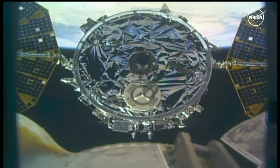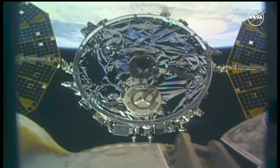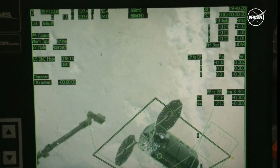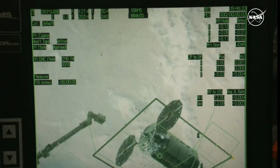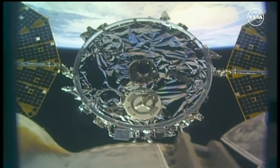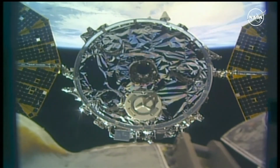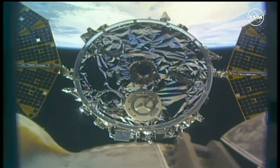And Cygnus has arrived at its capture point. The view you're looking at is down the barrel of the robotic arm on the International Space Station. NASA astronaut Laurel O'Hara is there at the controls of the robotic arm in the station's cupola. The spacecraft has a number of aids to help her out. We talked previously about how the cupola has a number of data screens to help inform O'Hara. She can also look at it. NASA astronaut Jasmine Mogbelli can give her another set of eyes as well.